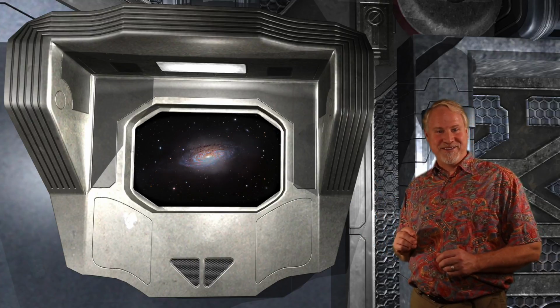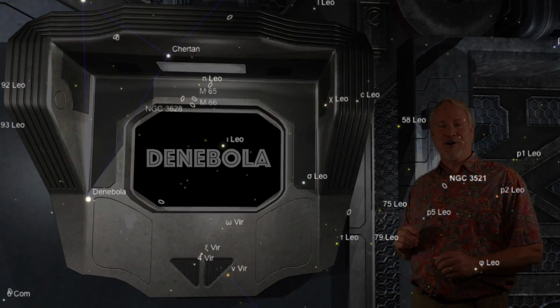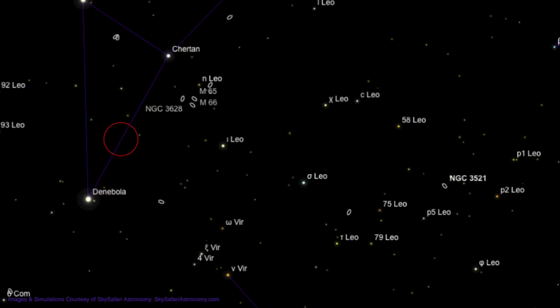We'll pass right by those three on our way to 3521, so those will be added bonuses this week. So our starting point is over in Leo, the star at the tip of the lion's tail, bright second magnitude, Denebola. So let's get started. Move about 8 degrees to the upper right to third magnitude, Chertan.